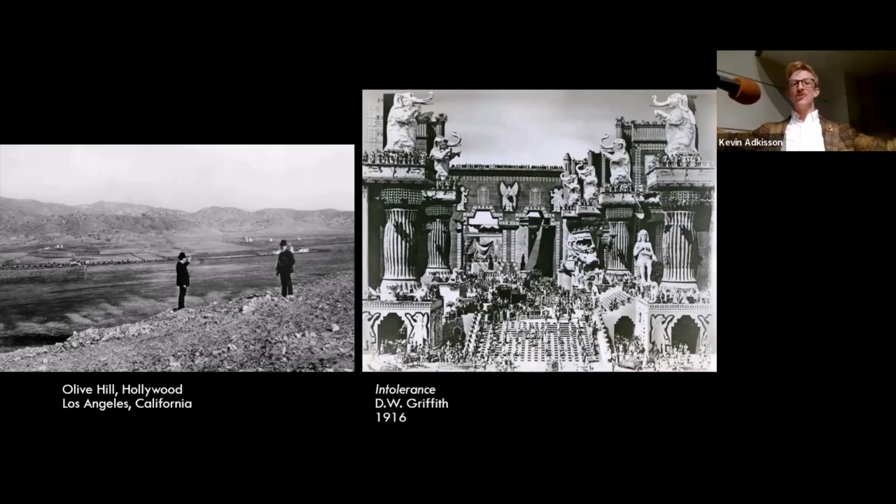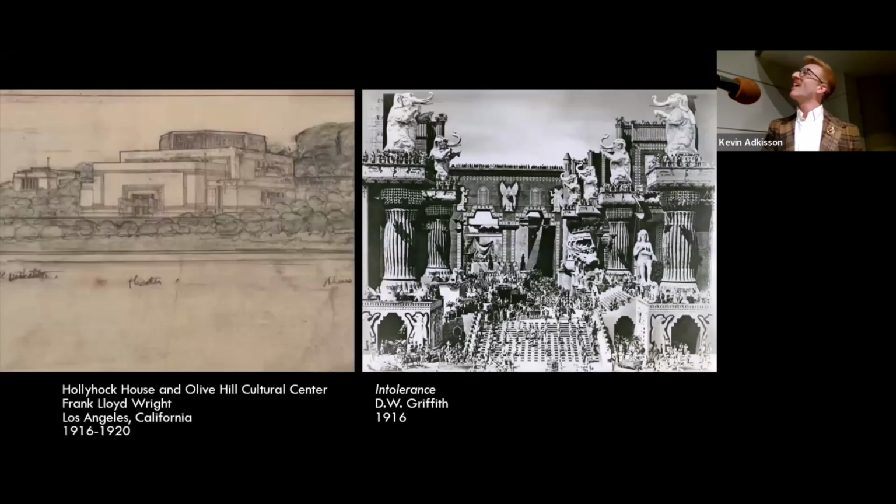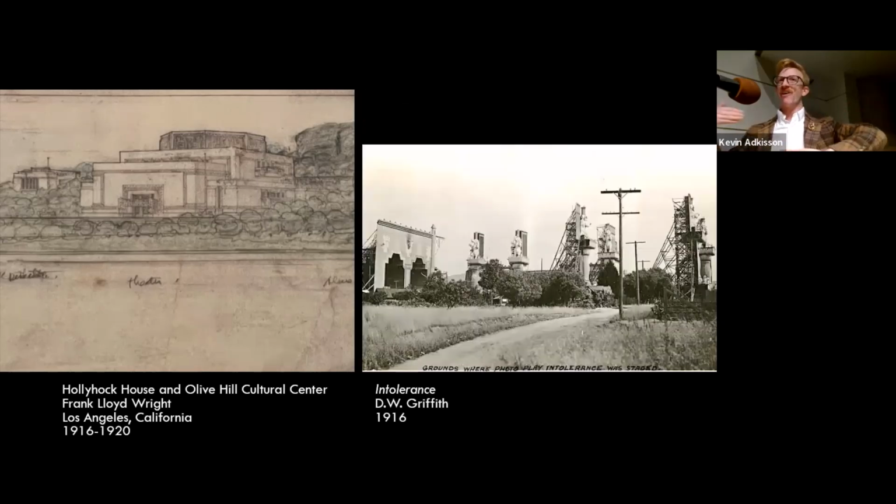And at the time, these huge films, like Cecil B. DeMille's Ten Commandments or The Thief of Baghdad, D.W. Griffith's Intolerance, were being built on the lots around Olive Hill. And they would leave the sets up as advertisements of the movies. And so Frank Lloyd Wright has almost this surreal situation of building a permanent work of architecture next to these very temporary stage sets. And think of his influence at the World's Fairs in 1893 in Chicago or 1904 in St. Louis. He has a familiarity of the idea that architecture can be an impermanent exercise.